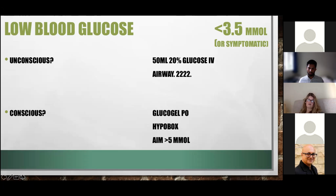And if they don't have a cannula, there are other options. I can't remember off the top of my head, but there are other options. But you treat that right now, and then you get there quite quickly. Walk briskly and consider calling 222, because that's bad if they're unconscious.